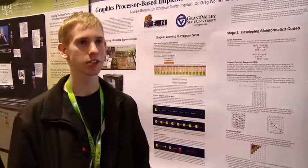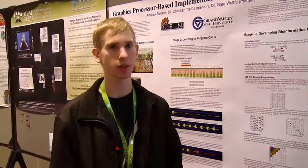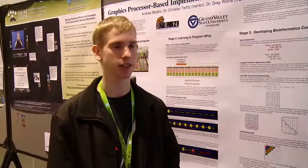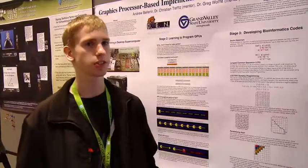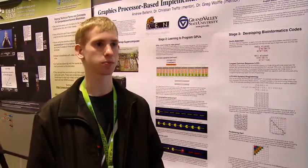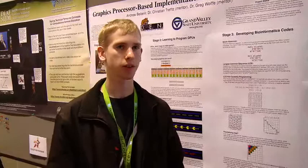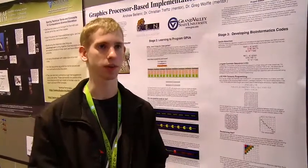Well, we started actually with thinking we want to work on a project, and we want to do a high-performance computing project, and NVIDIA's CUDA seemed like the newest thing, the next thing to try, so we then decided to try bioinformatics from there. So really the bioinformatics was an excuse to get to play with CUDA.